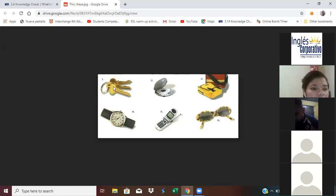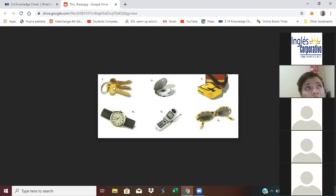Keys. No, no, no. Everybody repeat the question. What are these? No, no. What are these? That's right. One more time. What are these? These are keys.